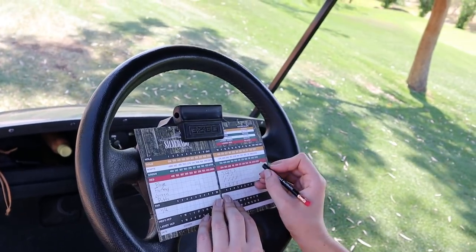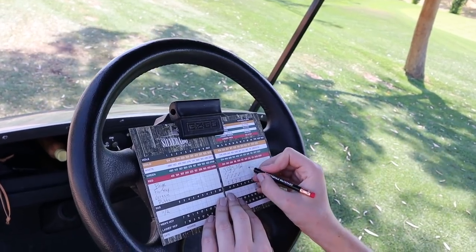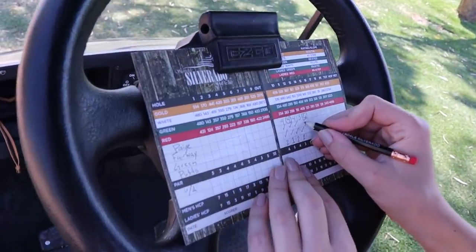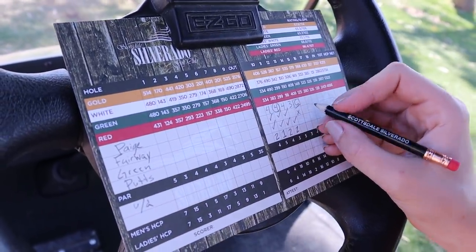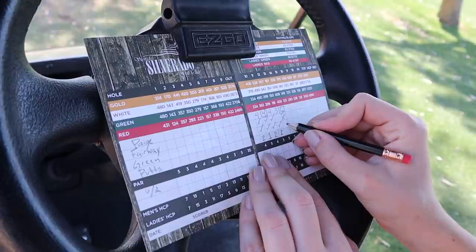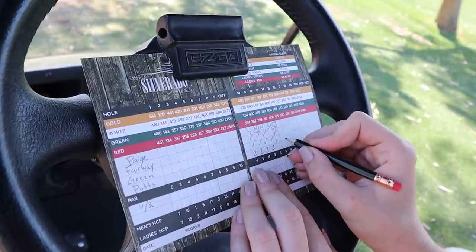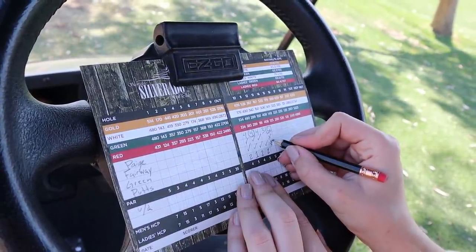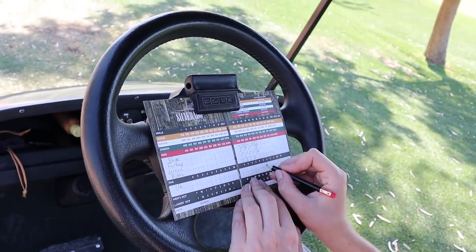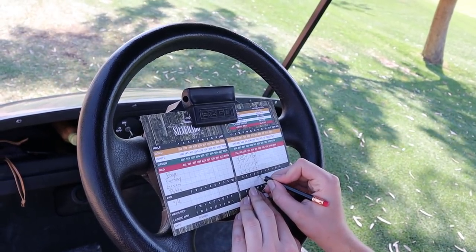So let's just pretend now that on the next hole I made a 6. I did not hit the fairway, so I'm going to put an X for not hitting it, and then I'm also going to put left or right depending on where I missed it. Let's say I missed it left. Let's say I also didn't hit the green. Then I'm going to put an X, and then right or left, long, short. Let's say I missed that short right. And then for putts, obviously I did not get up and down because I missed the green. So it's going to be 2 putts and an X by the up and down.